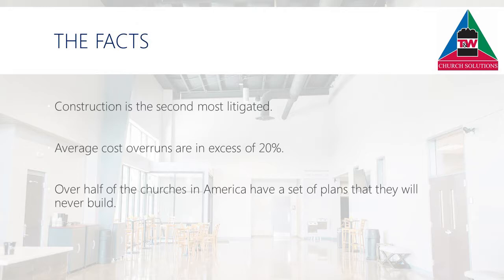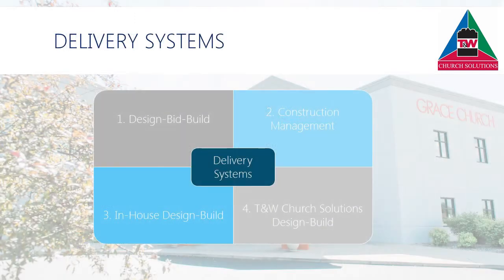And then there is the George Barna statistic that over half of the churches in America have a set of plans that they will never build, and they are likely sitting behind the pastor's door. Our goal at T&W Church Solutions is to make sure that the churches we serve do not become one of those unfortunate statistics. It all starts with understanding the way that design and construction services will be delivered to you.